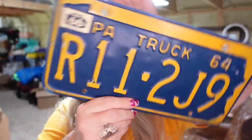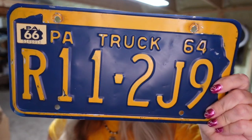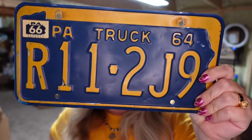And then, pretty good license plate sale here, upside down. This one is a 1964 Pennsylvania truck tag. This one sold for $27.62. I paid $1, so this one's about a $20 profit. It sold in 3 months. All right, now the last eBay items, and then we're gonna look at what sold on Poshmark.